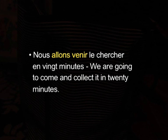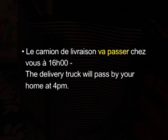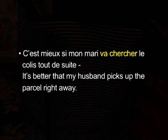Nous allons venir le chercher en 20 minutes. We are going to come and collect it in 20 minutes. Vous allez venir ici. You are going to come here. Le camion de livraison va passer chez vous à 16 heures. The delivery truck will pass by your home at 4 p.m. C'est mieux si mon mari va chercher le colis tout de suite. It's better that my husband picks up the parcel right away.